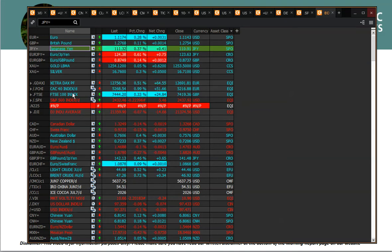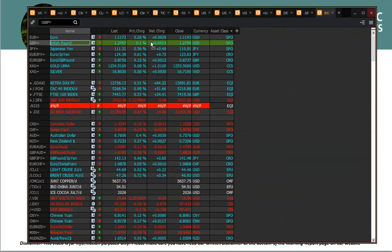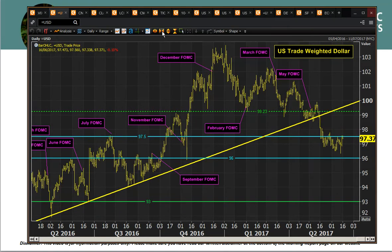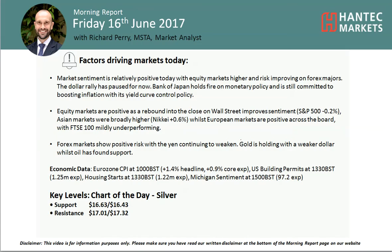But also, we've got equity markets which are higher across the board. FTSE mild underperformance, that could be down to a bit of sterling rally, but generally speaking, markets are pretty much positive. This comes as the dollar has rallied quite sharply in the wake of the Fed. Since the Fed, the dollar has rallied, but it's mildly lower today as the market comes up to this 97.5 level, which has been a bit of a key level previously. So that's interesting. On the dollar index, it's just stalling that rally in the near term, but generally speaking, we are seeing markets moving more risk positively today.